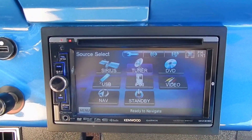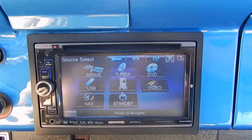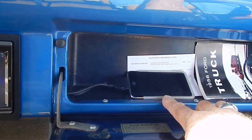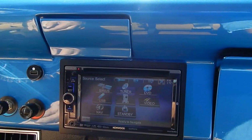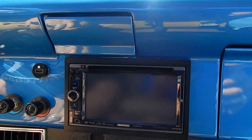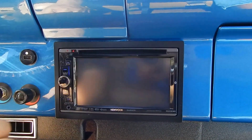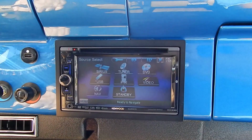It does have GPS navigation, full Sirius and XM. Pardon my stumble there. There's your connection for an iPod. He's going to go ahead and flip it over to show you the nav and the tuner. There's navigation, so you know where you're going. Flip it back over. It will play a DVD. We'll play audio.